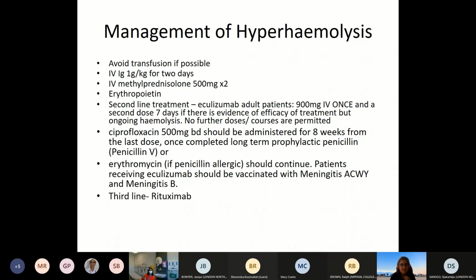And now there's second-line treatment that we can give if that doesn't work, which is eculizumab, a monoclonal antibody against C5. It's used in other conditions called paroxysmal nocturnal hemoglobinuria and also hemolytic uremic syndrome. It's given once intravenously, and a second dose 7 days later if there's evidence of efficacy of treatment but ongoing hemolysis. After that, no further doses or courses are permitted.